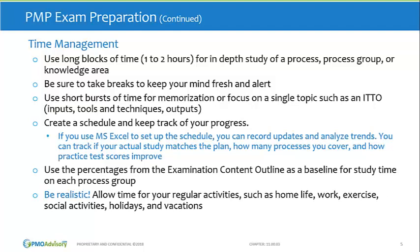Create a study schedule, stick to the schedule, and keep track of your progress. I recommend setting up the schedule using Microsoft Excel, and there you can check off when you comply with your study schedule, what your scores are for your various tests, and you can then review any trends that will help you to revise your study plan and give more emphasis to areas of need.